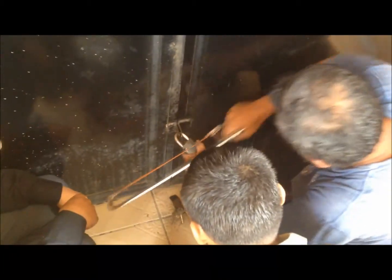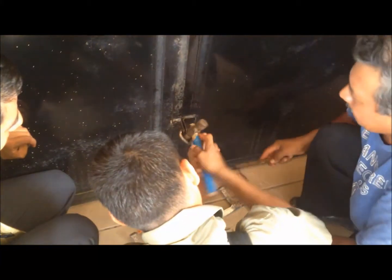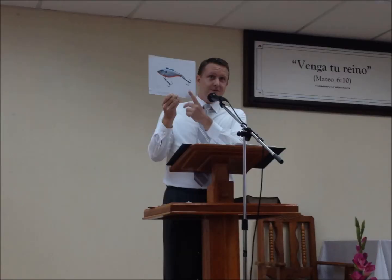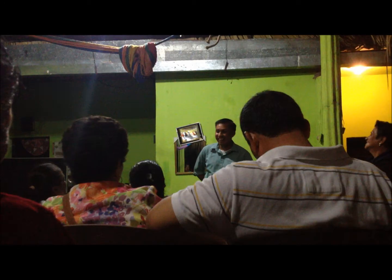How many brothers does it take to break into a kingdom hall? Well, 3 apparently. They were working on this for almost an hour. But don't worry, we did finally get in, and I was able to steal more ideas for talks that I had heard from brothers in the United States.